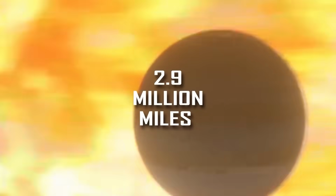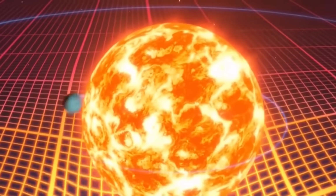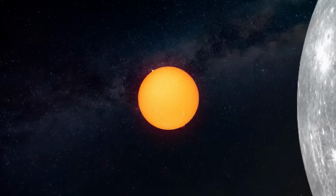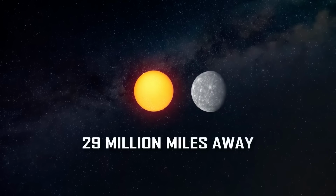The planet is only 2.9 million miles away from its parent star, so close that it's gravitationally locked where one side always faces the star. By comparison, Mercury, the closest planet to the Sun in our solar system, is 29 million miles away.